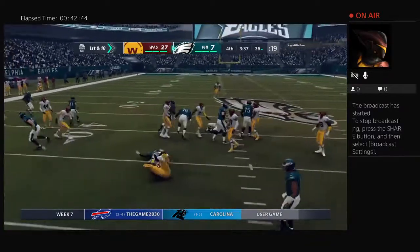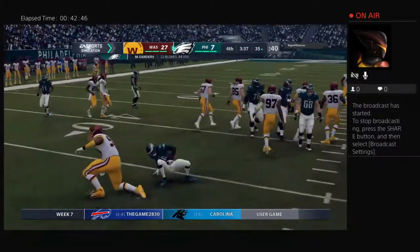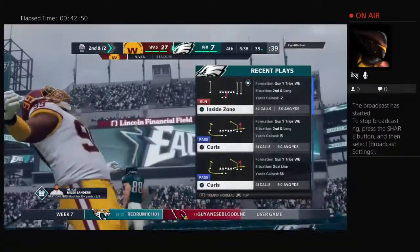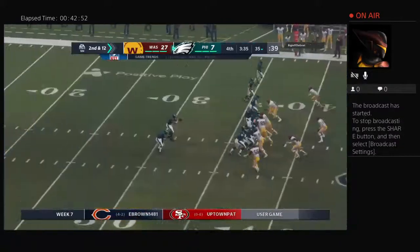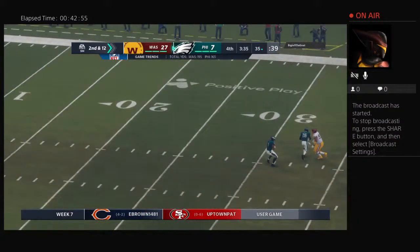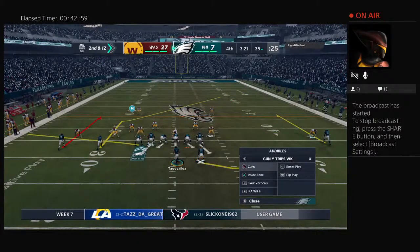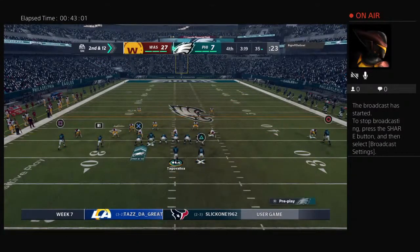Shotgun snap into the give to Sanders. And he is going to be stopped cold behind the line of scrimmage. 2 yards the loss, 2nd and 12. I think this offense, specifically this running game, they're going to have to find a way to turn the page because they haven't found a way to run it effectively thus far, and it's cost them.